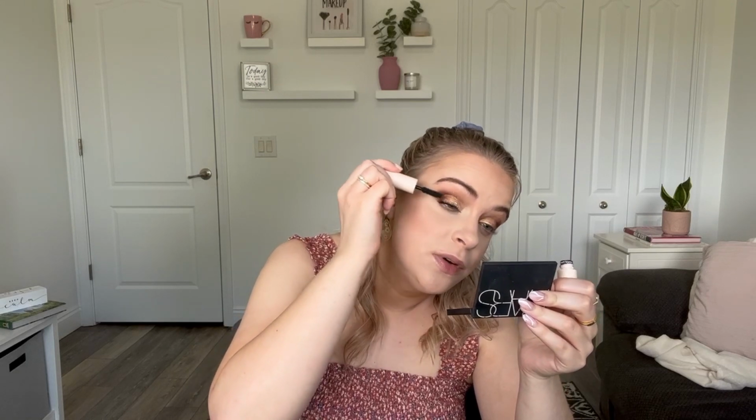This is the Rare Beauty mascara, and then I'm also layering it with the It Cosmetics Superhero mascara after I curled my lashes.